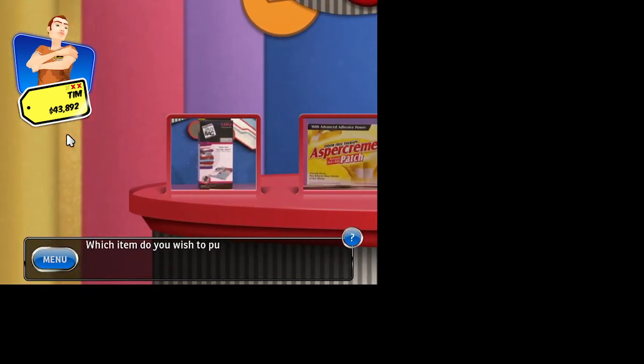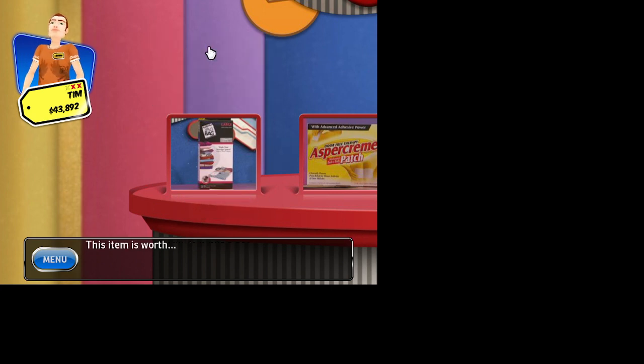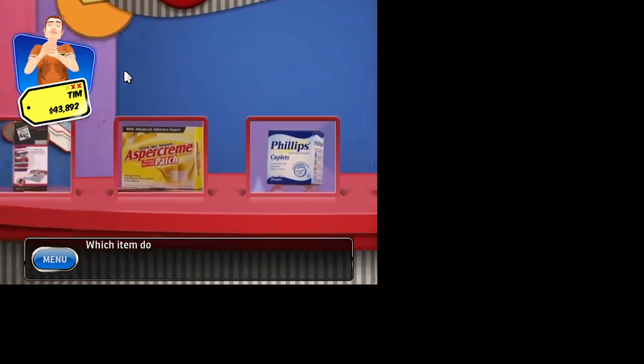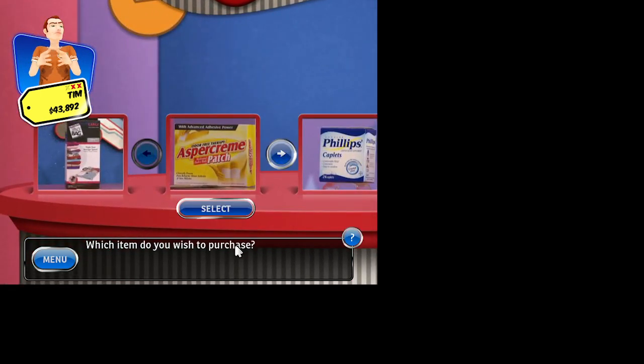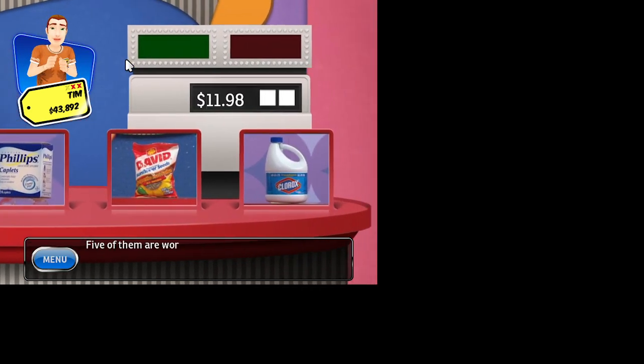Which item do you wish to purchase? How many of them do you want? This item is worth two of these totals. You're under $20. Select another item. Which item do you wish to purchase? How many of them? This item is worth five of them are worth for a grand total of, sorry, you're over $21. You lose.